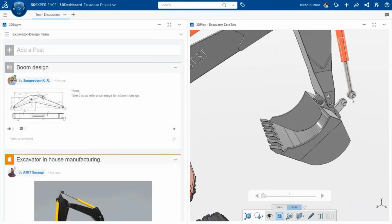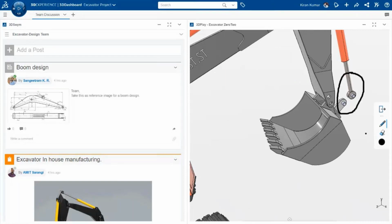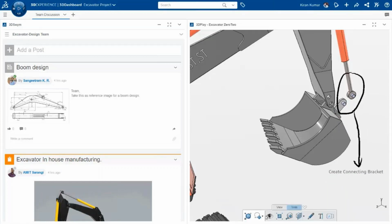After seeing the model, the manager feels there is some part missing in this model. So what he does, on a touch enabled device or any basic laptop, is some markup for that particular missing part. Here you can add comments saying he needs a connecting bracket for the missing part, and he can make some annotations right here. The best thing is that within seconds, you are able to communicate with your entire design team or entire organization, whoever is on the platform.